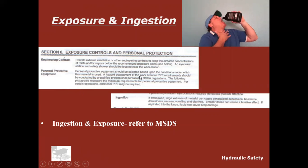So exposure, they just talk about wearing your PPE, eye wash station, safety shower. It's kind of the normal stuff. Ingestion, if you swallow large volumes, it can cause depression, headache, drowsiness, nausea, vomiting, diarrhea. Smaller doses have a laxative effect. It's not terrible, actually. That's a lot better than some things, mainly gasoline. Gasoline is one of the things we deal with all the time. It's one of the most hazardous for us.